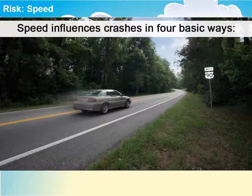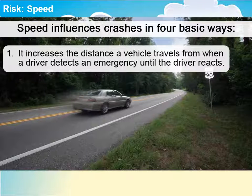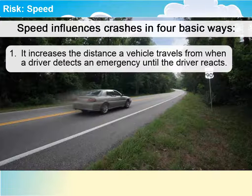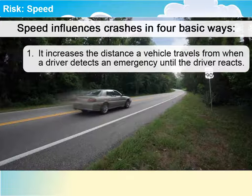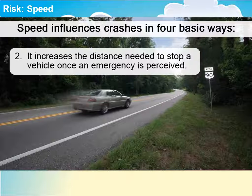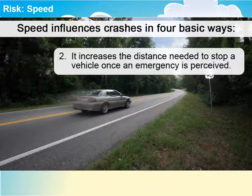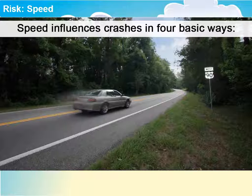Speed influences crashes in 4 basic ways. Number 1. It increases the distance a vehicle travels from when a driver detects an emergency until the driver reacts. Number 2. It increases the distance needed to stop a vehicle once an emergency is perceived. Number 3.